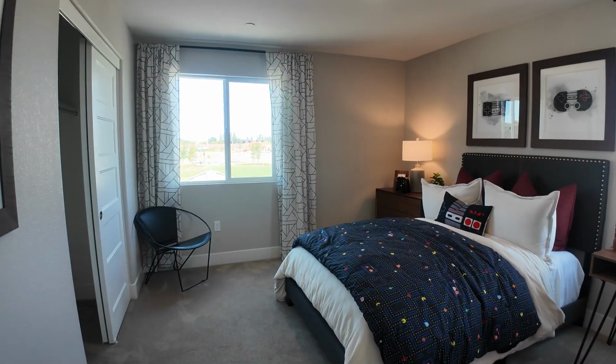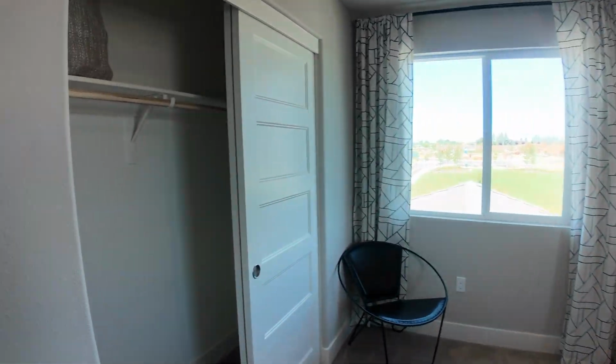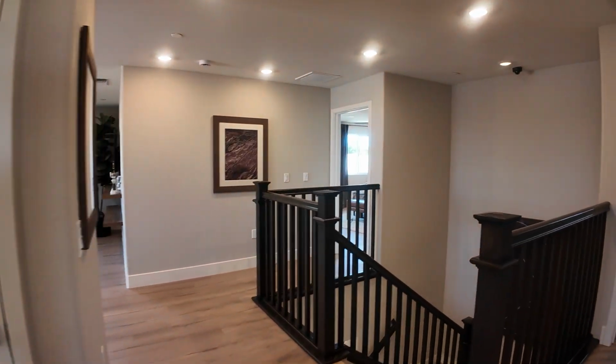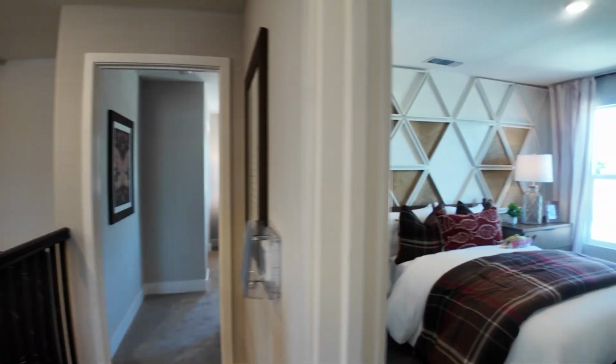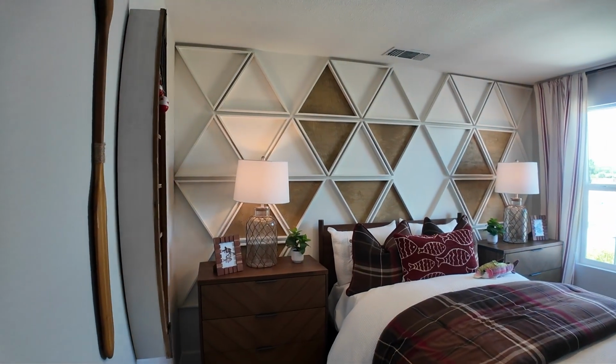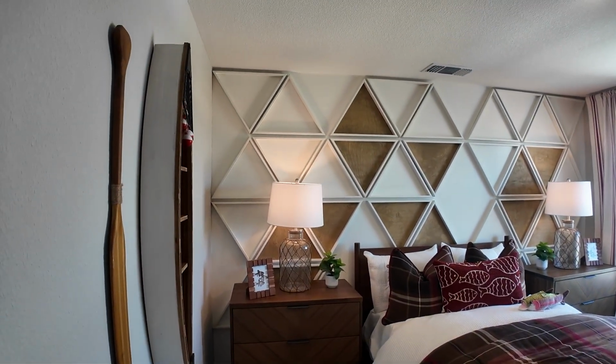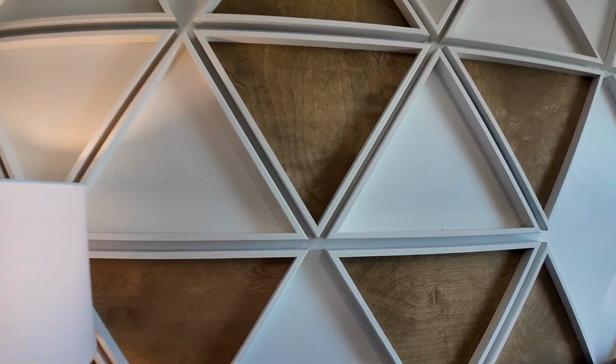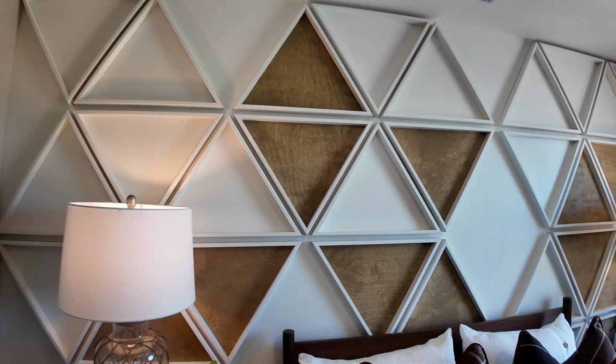Here's a guest bedroom, and no walk-in closet, but they do have a large closet. Walking next to this, you have another guest bedroom. This is definitely not a bathroom. Interesting wall feature, the decorative feature. Actually, I've never seen anything like this. Let me know what you guys think about that.